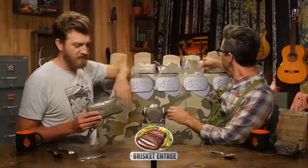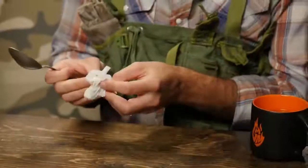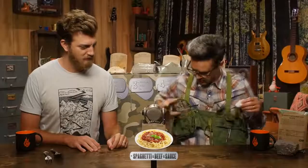Once you get down here, it's just all a blur. Brisket entree gets your hopes up, but then slams you down into those things that military people dig. Ditches? What are they called? Trenches. Trenches. Round 6! This is how you clean your spoon in the trenches. You gotta have a paper towel? You just wipe it with a, well, yeah, I could wipe it with my camo thing, but I'm not gonna do that.